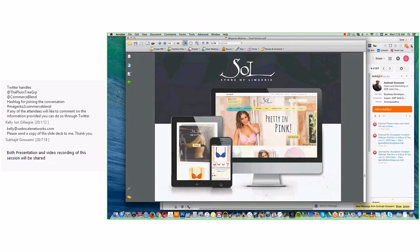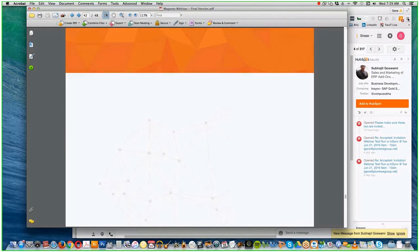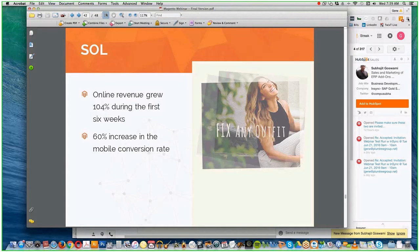Finally, our third case study is Soul Lingerie, a company focused on providing customers with a customized feel and which wanted to deliver their unique and personal in-store experience online. Through Magento 2.0, this brand achieved personalization and social media integration, as well as performance and scale to support projected growth. So if we move forward, in terms of KPIs and numbers, Soul Lingerie achieved a 104% increase in online revenue during the first 6 weeks, as well as a 60% increase in their mobile conversion rate.